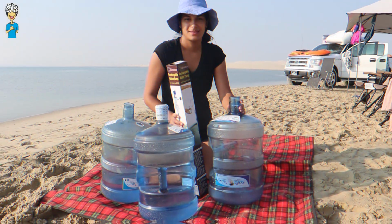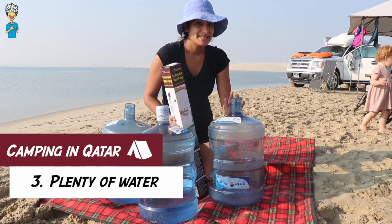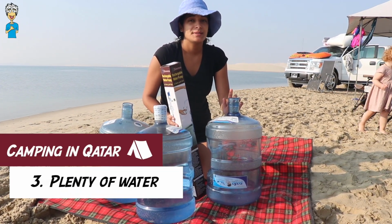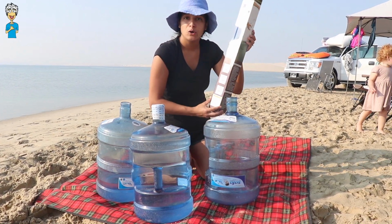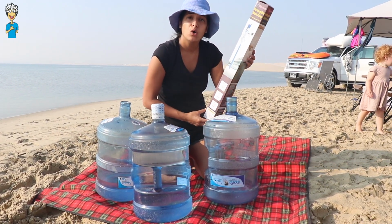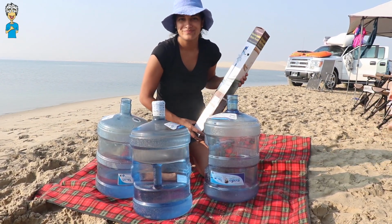All right, next tip. Make sure that you bring lots and lots of water. You need at least 6 liters of water per person per day. Also, don't forget to bring a pump. You can get them automatic like this one, they're rechargeable, or you can get a manual one and they come as cheap as $10 from Carrefour.